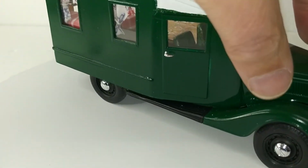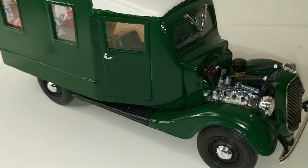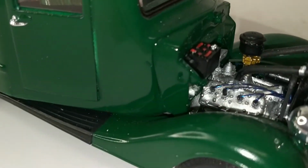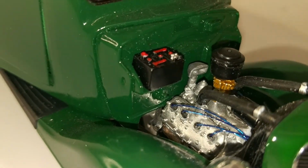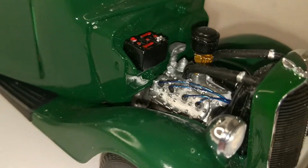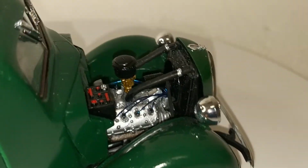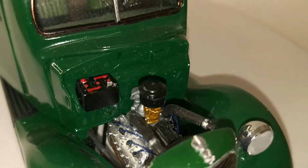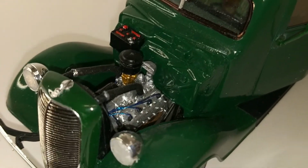Alright, we'll take the engine cover off there. You can have a look at the motor there. We've got a nice flathead 8, plug wired up, and it's detailed to look like it's actually going to do something.